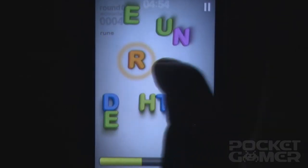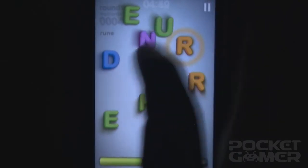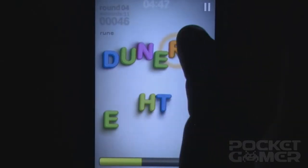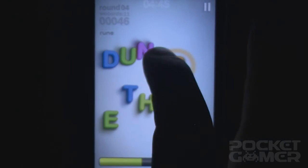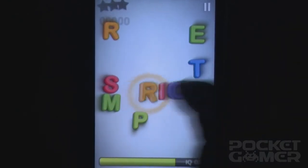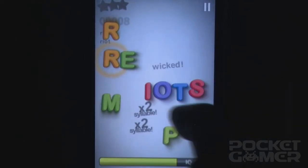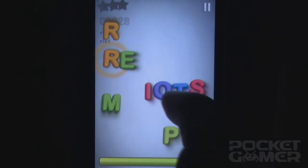Combos and multipliers are triggered by quickly chaining words together or by creating words with more than one syllable. An additional mode, Word Jam, uses the same scoring system, with the aim to reach the target score within the time limit to progress to the next level. Once these have been exhausted, Daily Wooords continues to test your brain by releasing a new puzzle every day, pitting you against other players to reach the summit of the online leaderboards.